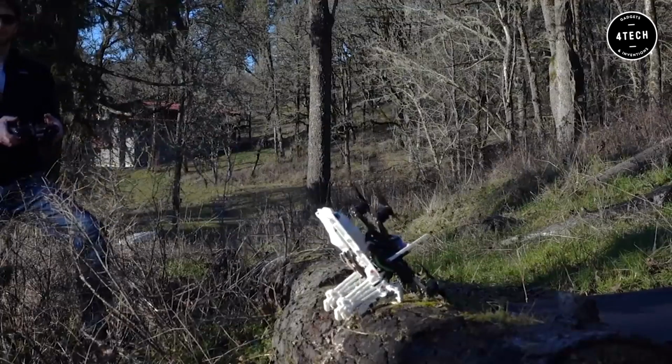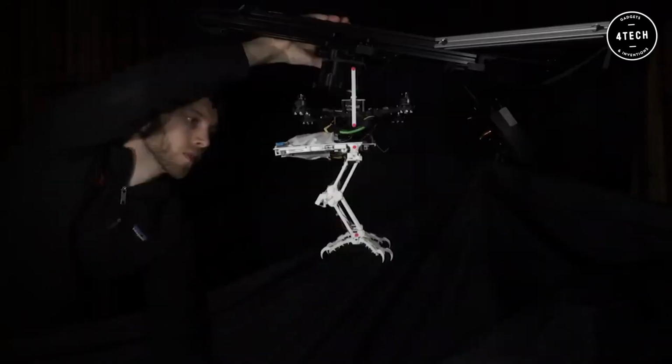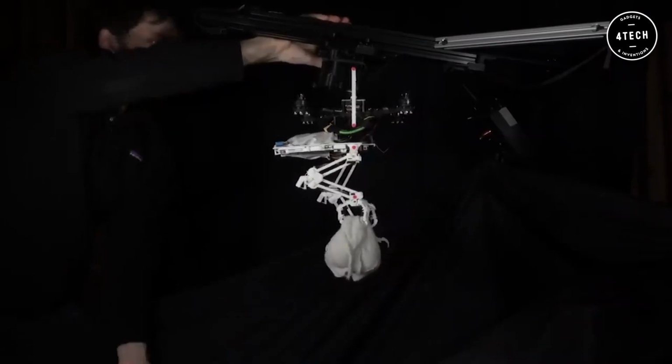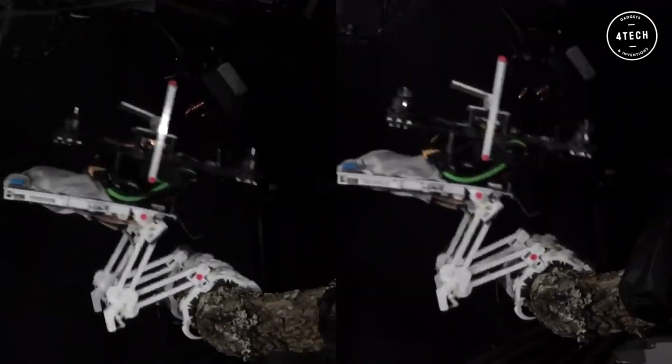The result? The new design enables drones equipped with SNAG, an acronym for Stanford's Novel Aerial Grasper, technology to land on almost any surface and grab onto things in a similar way that birds do.